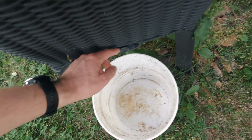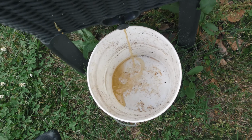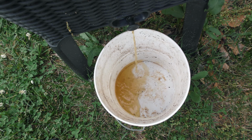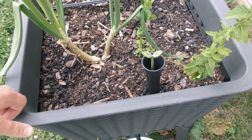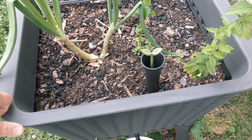So right now I'm gonna drain it because we actually have a storm coming. And as you can see, it's a brown liquid that comes out. It's actually probably very nutrient rich because it's been sitting here, and this material in here I have not changed out, but I have added some of my vermicompost that I have, along with a little bit of cocoa coir to help continue to have some moisture retention.